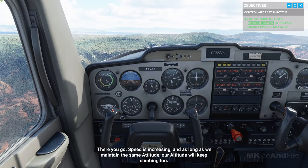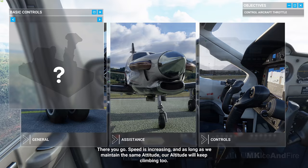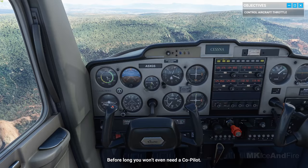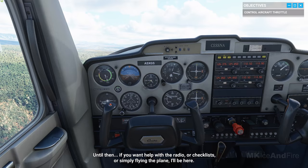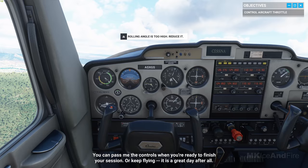There you go. Speed is increasing, and as long as we maintain the same attitude, our altitude will keep climbing too. You're really getting the hang of your controls. Before long, you won't even need a co-pilot. Until then, if you want help with the radio or checklists or simply flying the plane, I'll be here. You can pass me the controls when you're ready to finish your session, or keep flying. It is a great day after all.